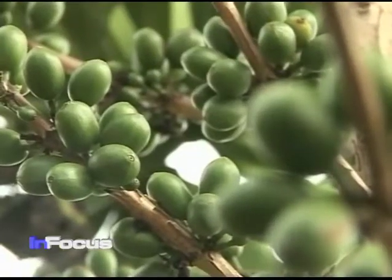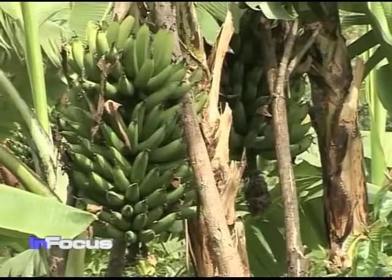I had low yields before this intercropping system. When I look at my production today, it has doubled because I plant 2 crops in one field and I produce coffee and bananas at the same time.